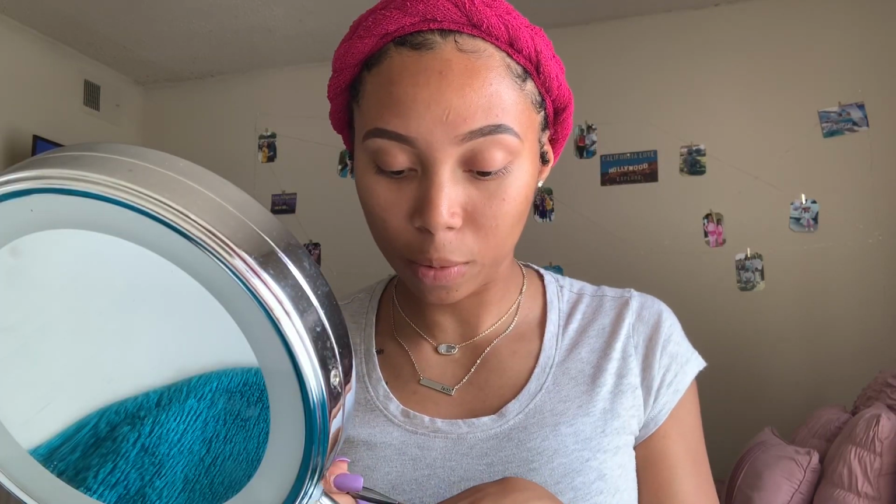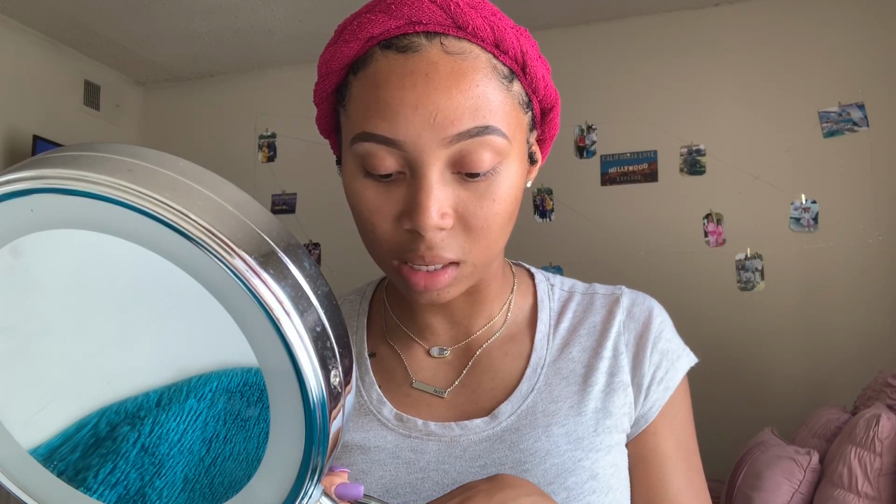Another thing that people have been asking me is if I am still going natural with my hair. Yes, my hair is still natural. It is still very short.